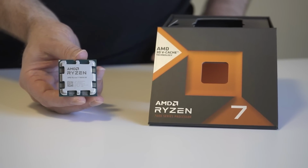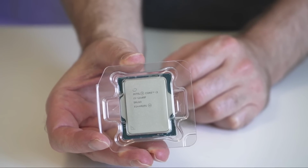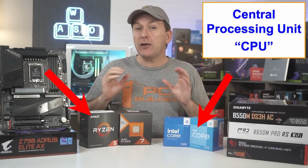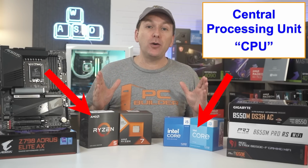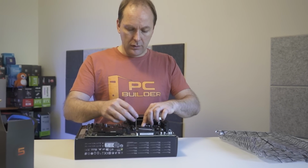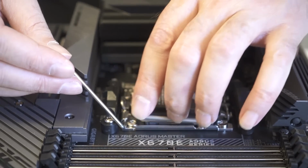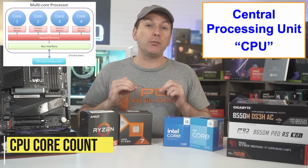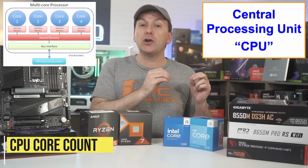Now let's jump into the Central Processing Unit, or CPU. Now there's 2 major CPU makers, AMD and Intel. They make a variety of CPUs, but we're just going to focus on consumer desktop CPUs today. The CPU connects into the motherboard and is the brain of the computer, but the CPU itself has more than one brain it can use at a time, called a core.